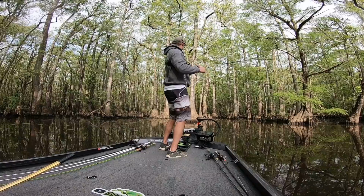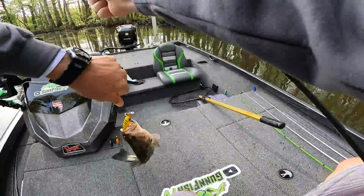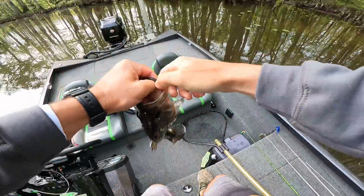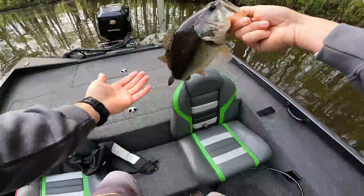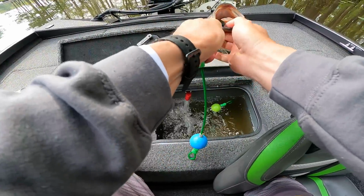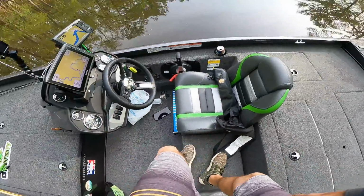There he is. Number two. Get in here. These fish are pulling in here to spawn. Undoubtedly. Another fatty. Not as big as what we want, but God, that thing is just a humpback. 12 inches for sure. Number two at 8:41.